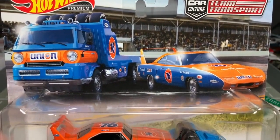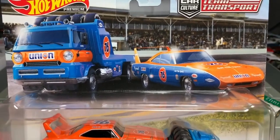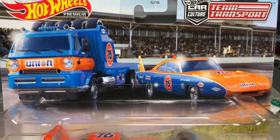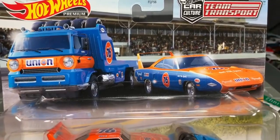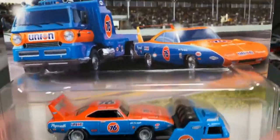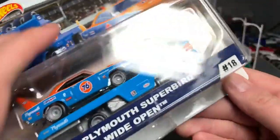I love the tires on the top there. And of course the car looks so cool. I love the background too, with the kind of old school racetrack there, right? All right. Should we open it up? Let's do it.